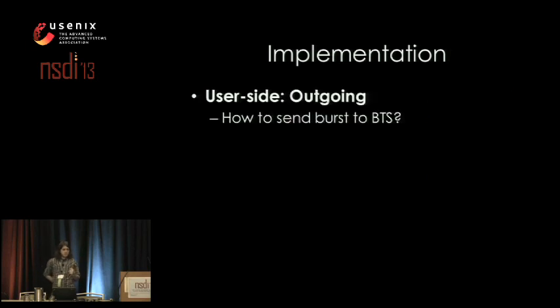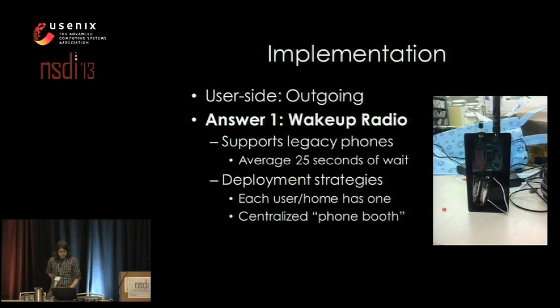The user side is actually much more difficult because now we have to have a mechanism for the user to send a wake-up message to the base station. We have two answers to that question. The first answer is this wake-up radio. This is an autonomous standalone radio which just produces this wake-up message. So you walk up, you hit this button, and the base station turns on, and you get signal on your handset.